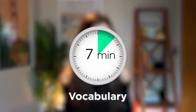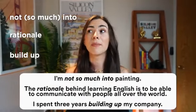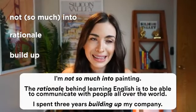Okay, we have 10 minutes left for your practice, and 7 minutes go to vocabulary. Once you've done your listening part and your speaking part, you've probably encountered at least 3 to 5 new words, and this is your time to practice them. I wouldn't recommend learning more than 5 words a day, so write them down, create sentences with them, and say them out loud.